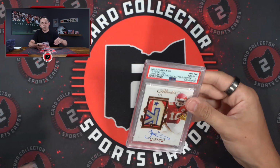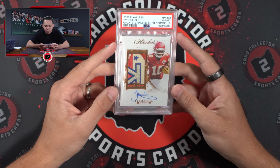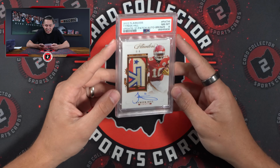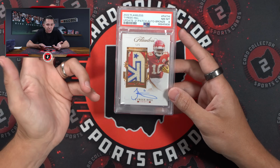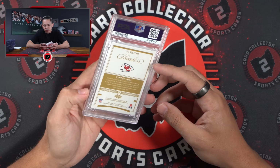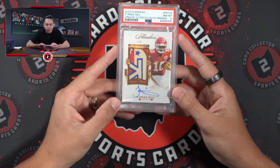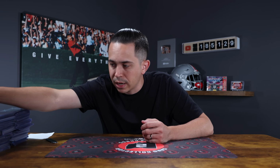Here's a really cool one. Gotta be one of the sickest patch autos I've ever bought of Tyreek. I mean, the patch kind of speaks for itself there. Insane patch. Bronze, 6 of 6. This is likely FOTL. I think the FOTL exclusives were bronze to 6. So a really, really cool on-card patch auto. 6 of 6. PSA 8 of one of the best in the league, Tyreek.